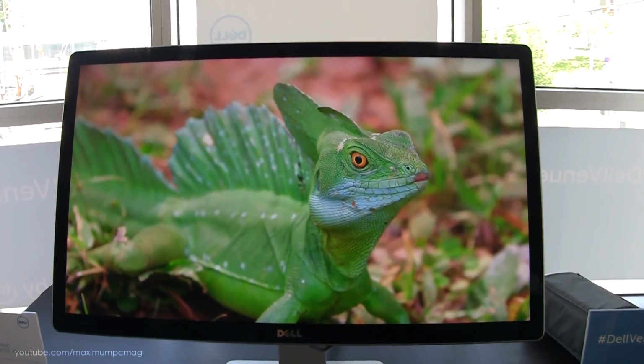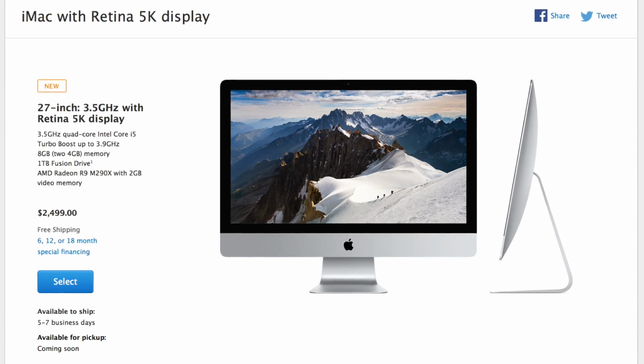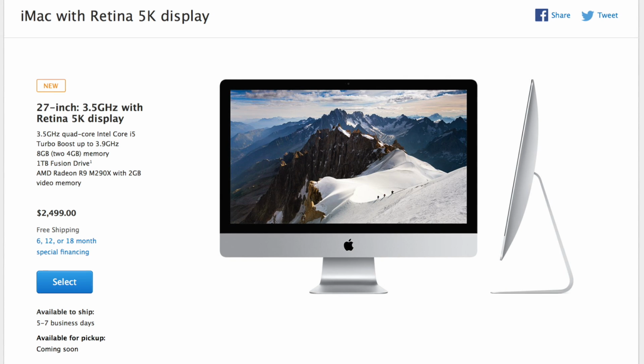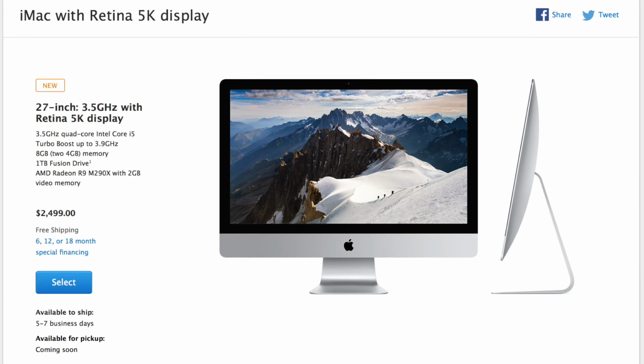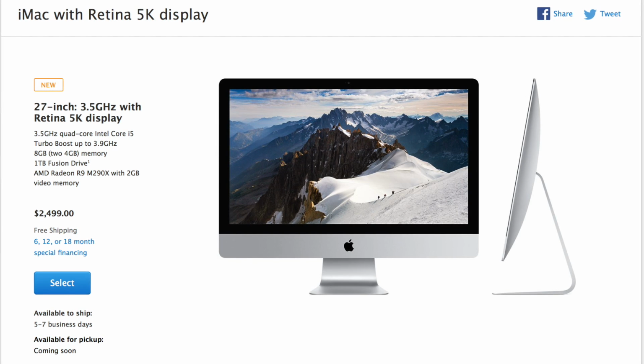Just recently, Dell announced its own 27-inch 5K monitor with a price tag of $2,500. The Retina 5K iMac is also $2,500, but it has an entire computer inside. That'll get you an Intel Core i5 3.5 GHz quad-core CPU, 8 gigs of RAM, a 1 TB Fusion drive, and an AMD R9 M290X GPU with 2 gigs of VRAM.